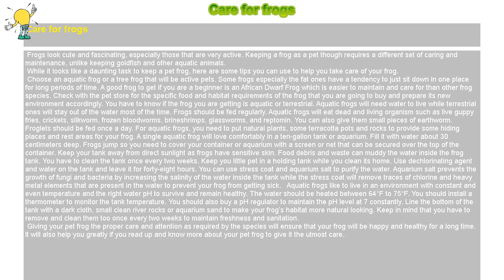Frogs jump, so you need to cover your container or aquarium with a screen or net that can be secured over the top of the container. Keep your tank away from direct sunlight as frogs have sensitive skin.